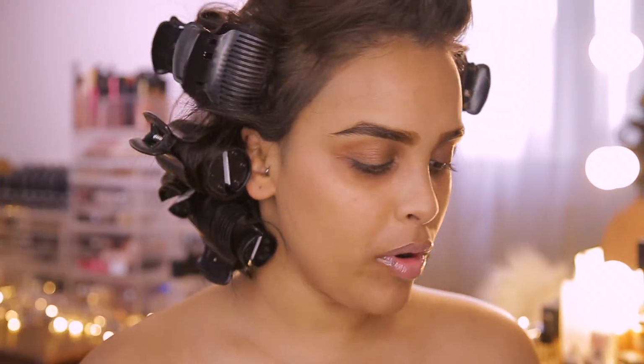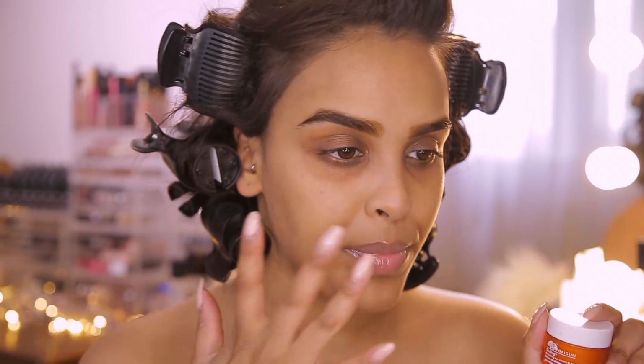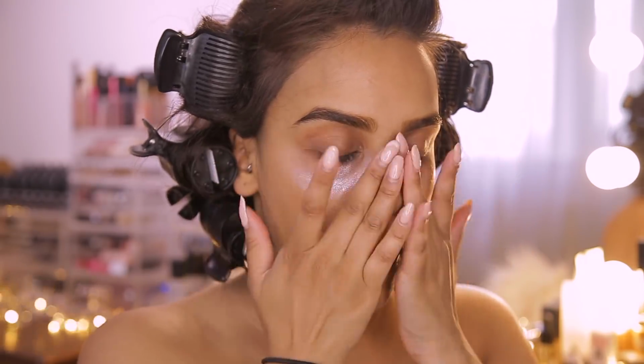So I'm going to start my makeup off with the Origins Ginseng Eye Cream just to make my eyes feel a little bit hydrated. I'm going to take a little bit of this and then pop this underneath my eyes and also over on my lids as well, just to make sure that everything is refreshed and hydrated.